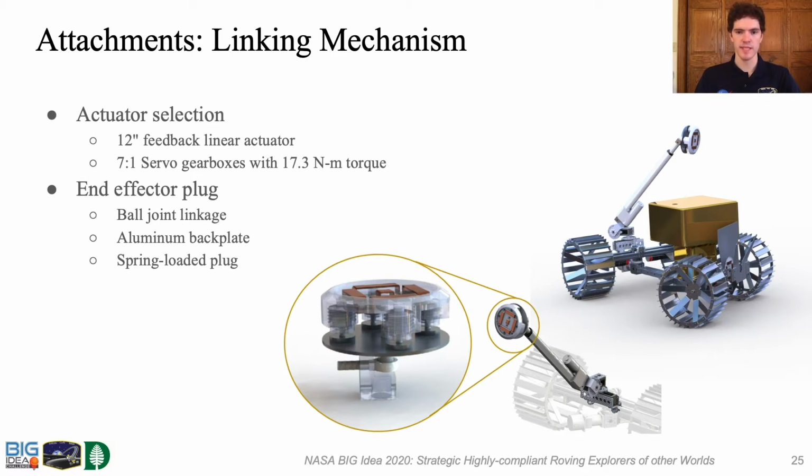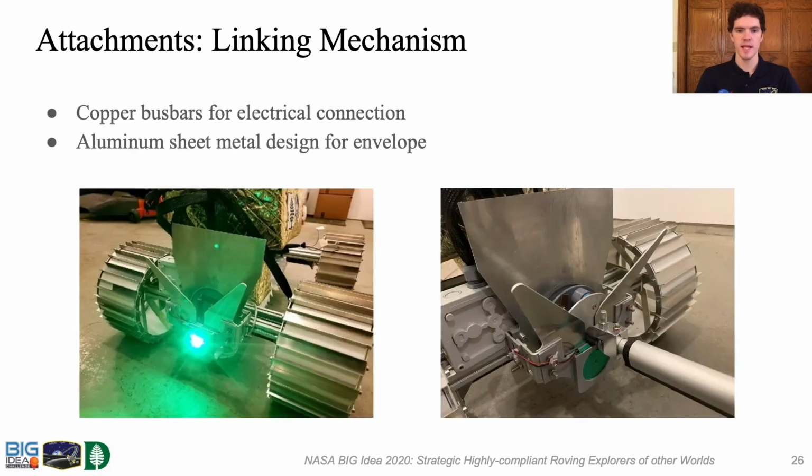An aluminum plate is attached to the ball joint linkage and serves as the strengthened backing to the 3D printed spring-loaded plug. In order to transfer power, the plug has copper bus bars that protrude out of the plastic in a radially symmetric pattern, similar to a coaxial power connector. Embedded springs in the plug push the bus bars against the envelope receptacle to make the electrical connection. The rest of the envelope is fabricated from aluminum sheet metal and acts as a funnel for the linking end effector.